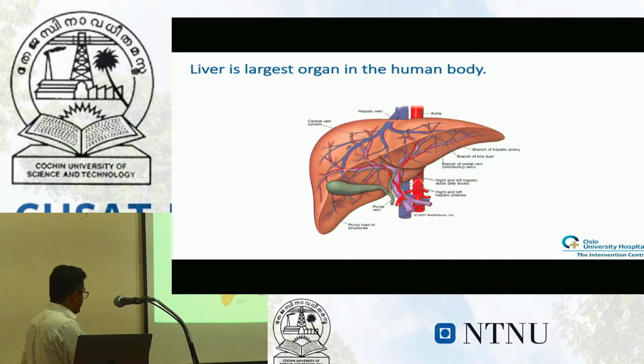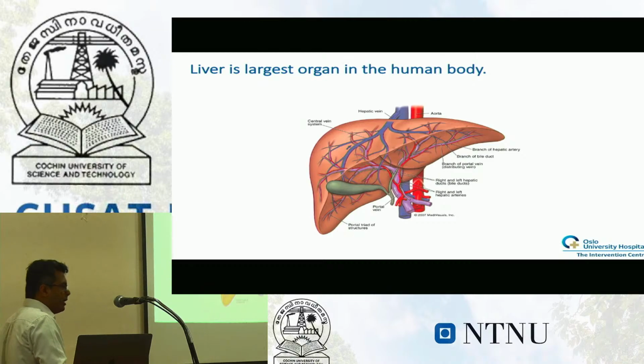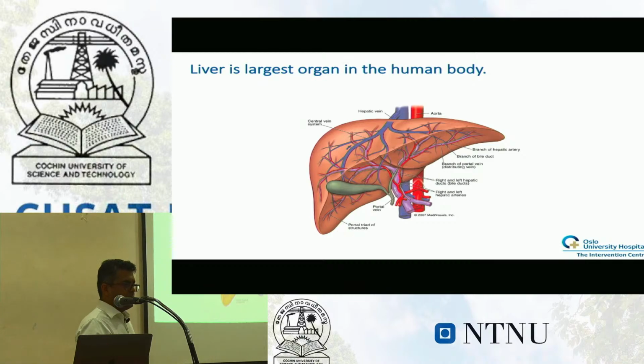And if you have a tumor there, you really need to understand what's around it. You need to understand all the blood vessels around it, and how to navigate between those blood vessels, to plan your surgery.